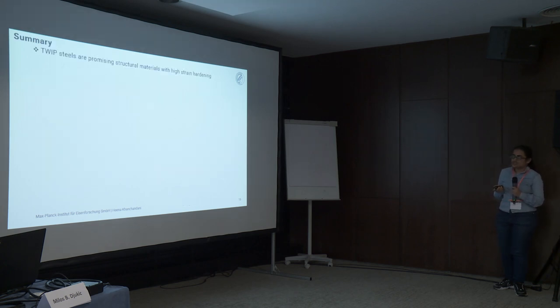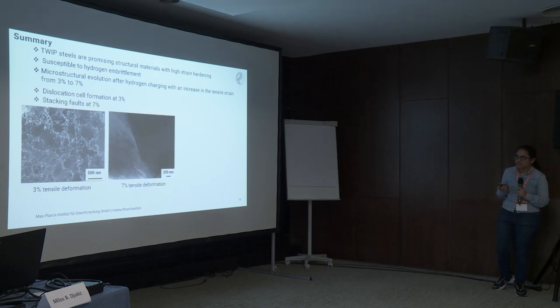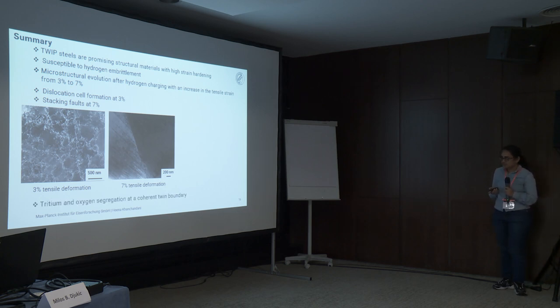So to summarize, TWIP steels are promising structural materials with high strain hardening, but they are highly susceptible to hydrogen embrittlement. We analyzed the microstructure evolution due to hydrogen with an increase in the tensile strain from 3% to 7%, where we observed a transition from the dislocation cell formation to the stacking faults with an increase in tensile strain. And we also observed the tritium and oxygen segregation at a coherent twin boundary. This also suggests that although the twin boundaries play a very significant role in the mechanical properties of TWIP steels, they are also susceptible to oxidation and hydrogen embrittlement.